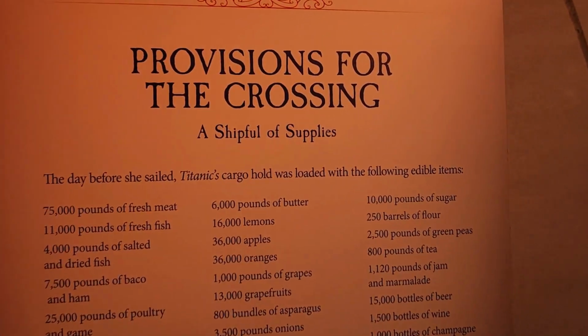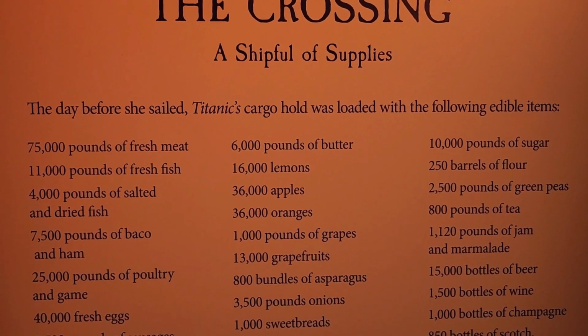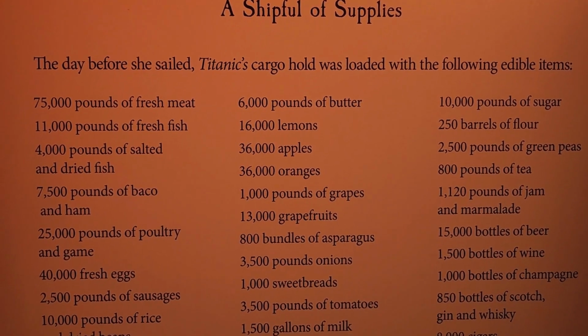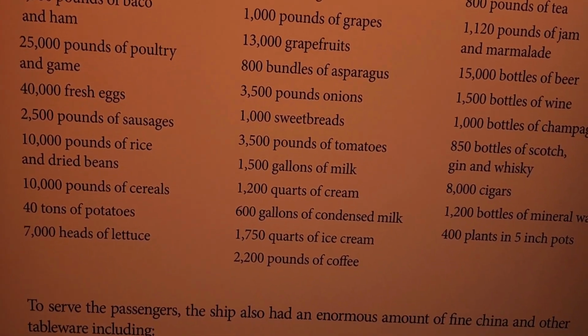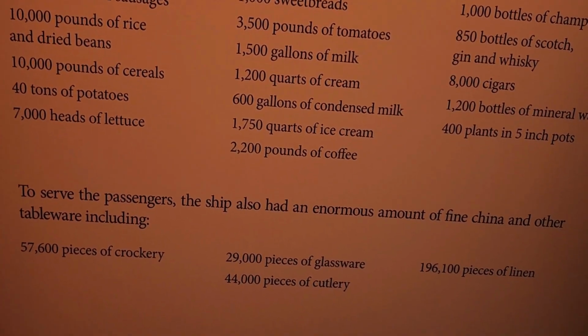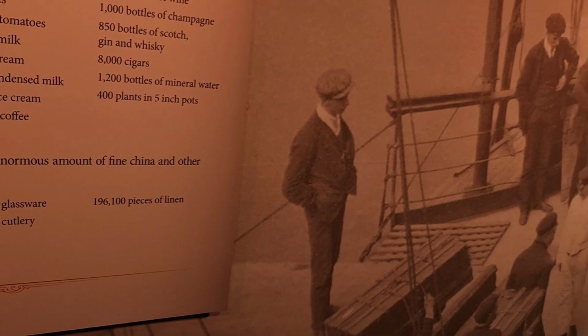So, provision for the crossing. The supplies for the ship were 75,000 pounds of fresh meat, 11,000 pounds of fresh fish. So they carried a lot of food and items. The journey was supposed to take between 5 days to 7 days. So they packed a lot of items. So they only made it to day 4.